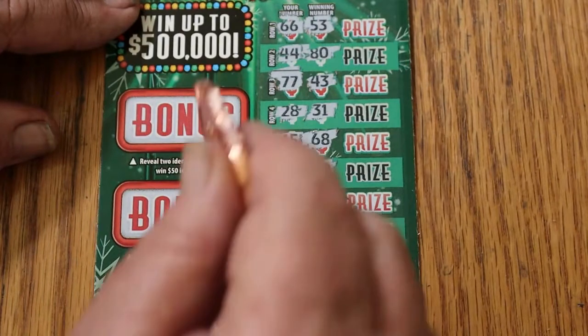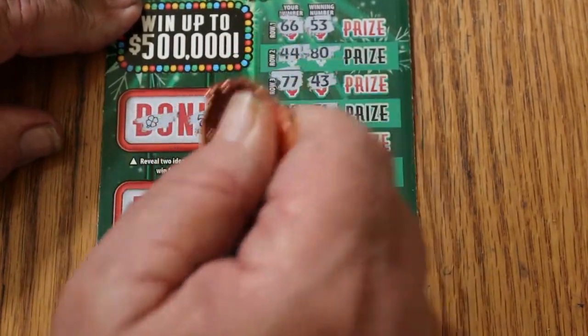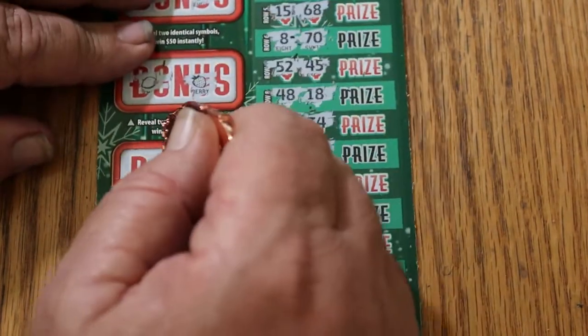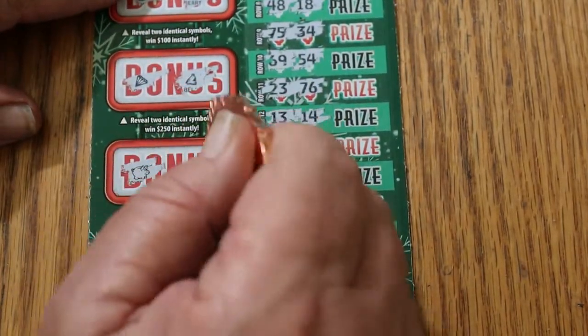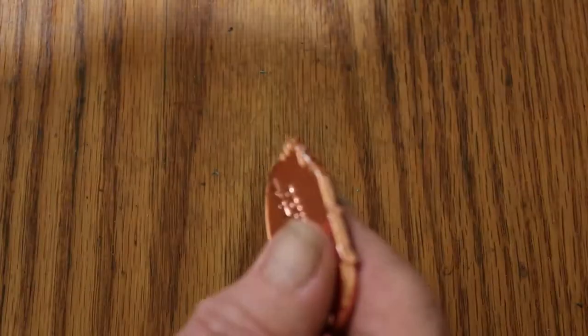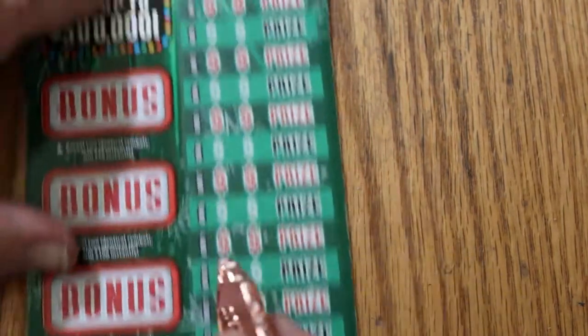Check the bonuses. Two identical symbols for 50. And nothing. For 100. Nope. For 250. Nope. And for 500, piggy bank and a nugget. Nothing. All right. Ticket number 10.